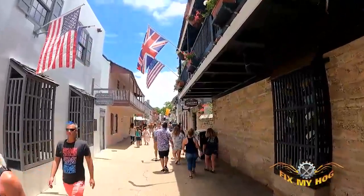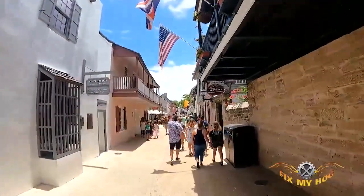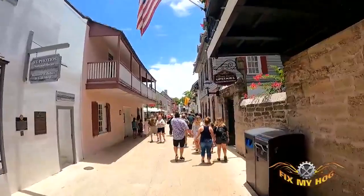Within the Colonial Quarter, there are some themed stores, but they also have a lot of restaurants that are awesome, as well as killer live music.